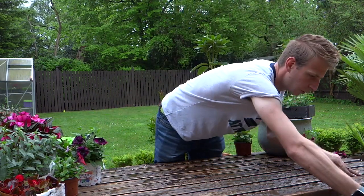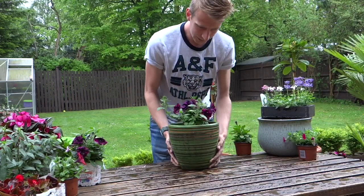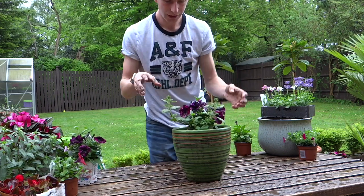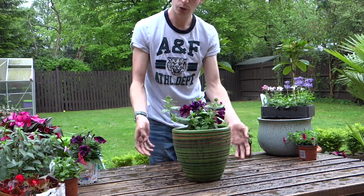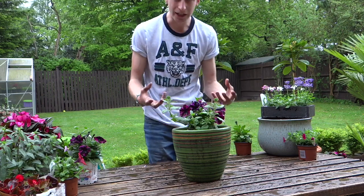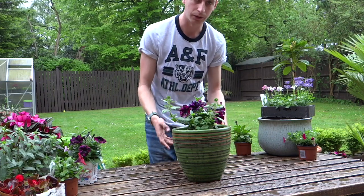So I've got one here that I've already done. And this has been growing in here for a little while. So you can see the verbena is really going. The Calibrachoa is a little bit further behind on this one, but it's there. And the petunia is absolutely going crazy. And that's all there is. I've literally just planted it in a pot full of compost, and that's it. You have an instant container that's going to provide you with loads of colour through the season.